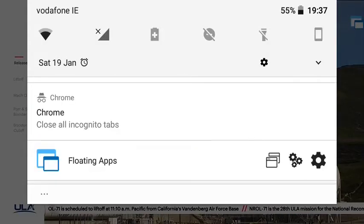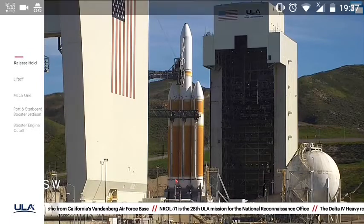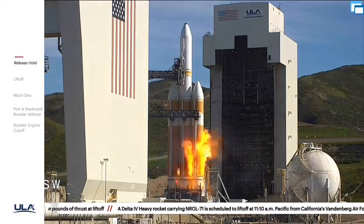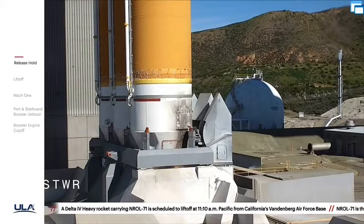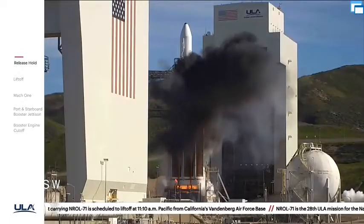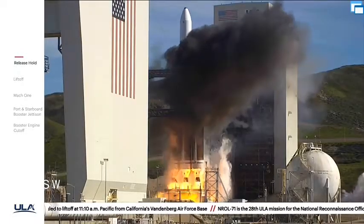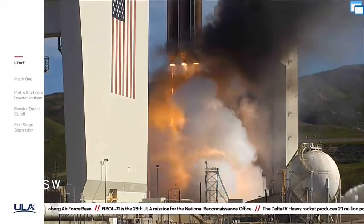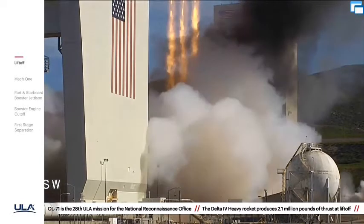You're watching the launch of NROL-71, after I don't know how many times I've tried to get it. Roll feed ignition. T-minus 10, 9, 8, right, they're going to switch the camera. You can see the ignition. Roll feed is 6, 5, 4, launch time. 3, 2, 1, and liftoff. Liftoff of the United Launch Alliance Delta IV Heavy rocket, Delta IV NROL-71 for the National Reconnaissance Office.